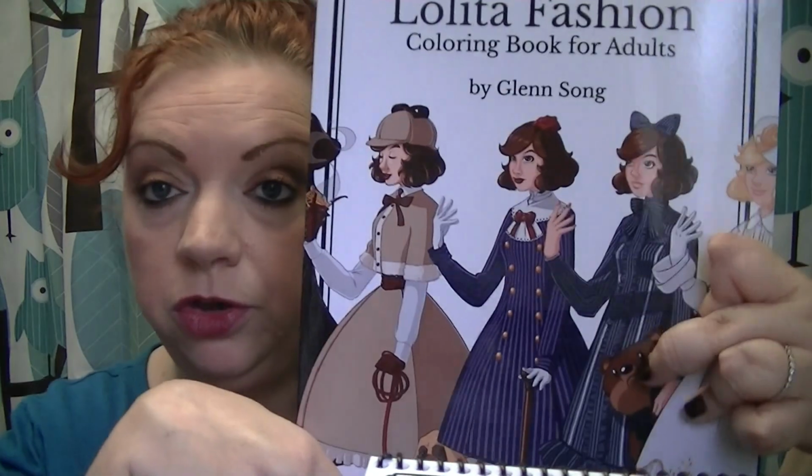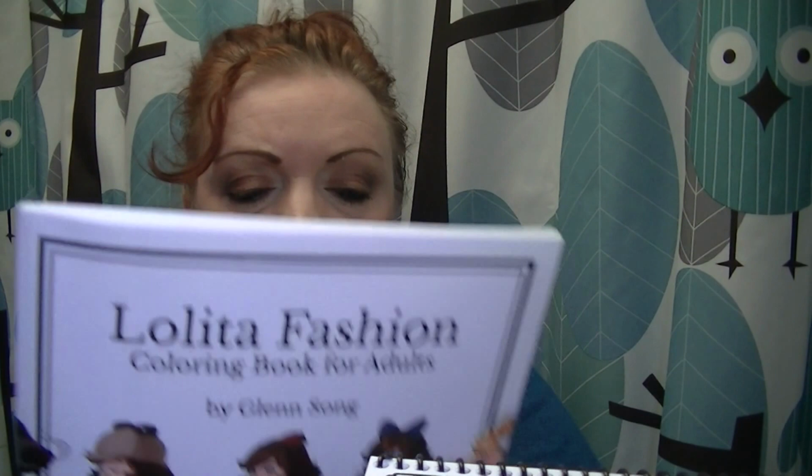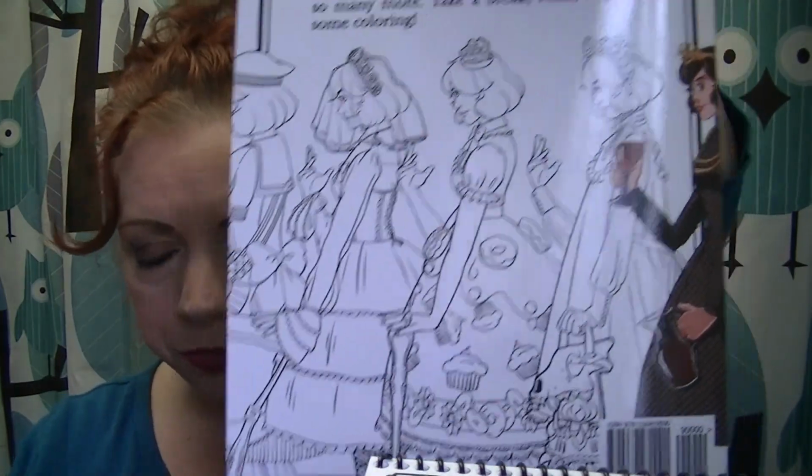Well, and Glenn Song has a webcomic apparently about a character called Kamiko, I believe. I could be mistaken. And this book is all of the Kamiko character, but done in different Lolita fashions. But what's really neat about the Lolita fashions is they all have some kind of pop culture reference. And so I think that's really neat. And you have to kind of go through them and figure out, it's just kind of neat to examine them and then try to figure out what the reference is, because they're not all super obvious.